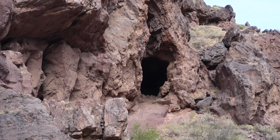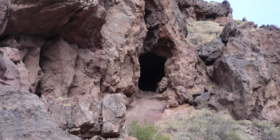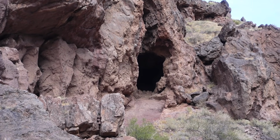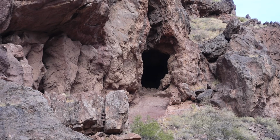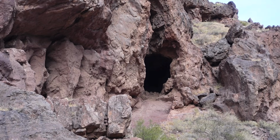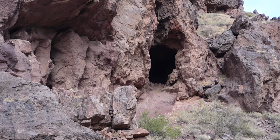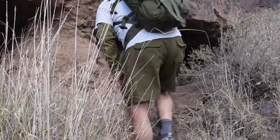There are a bunch of cave-looking structures here. I don't have the equipment. The caving rules are three people know where you're going, and three sources of light. I don't have that stuff with me to fully explore, but I think we've got to check them out.